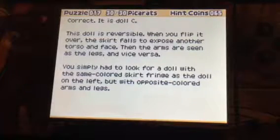Anyway. This doll is reversible. You can flip it over and the skirt falls to expose another torso and face. Then the arms are seen as the legs and vice versa. You simply had to look for a doll with the same colored skirt fringe as the doll on the left, but with opposite colored arms and legs.